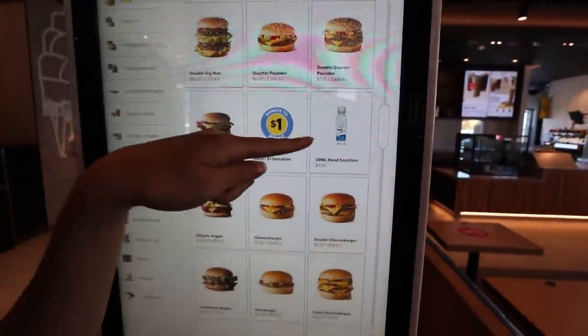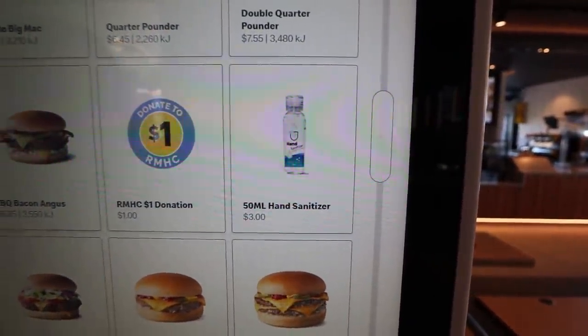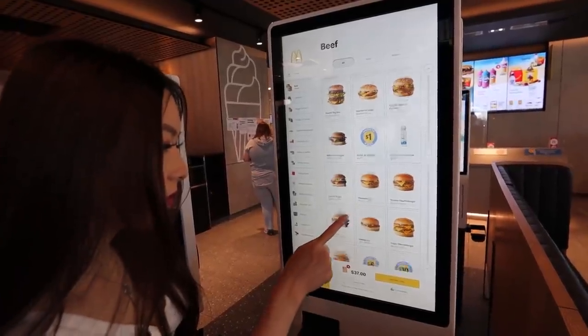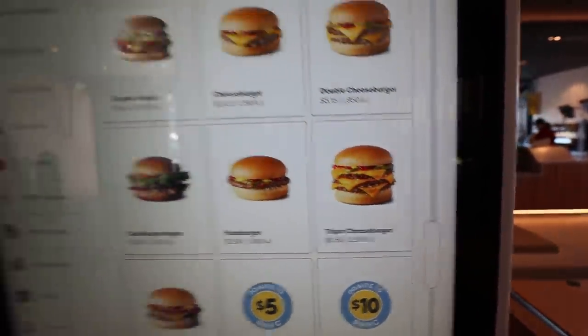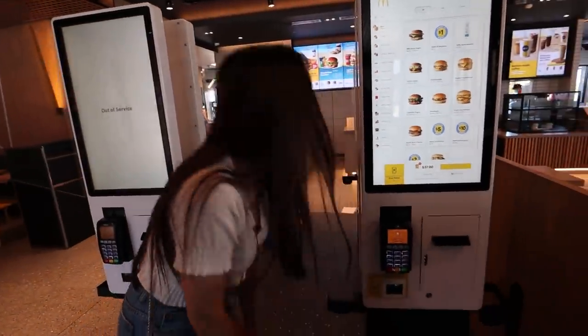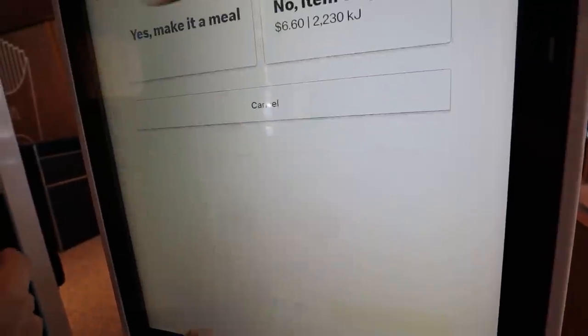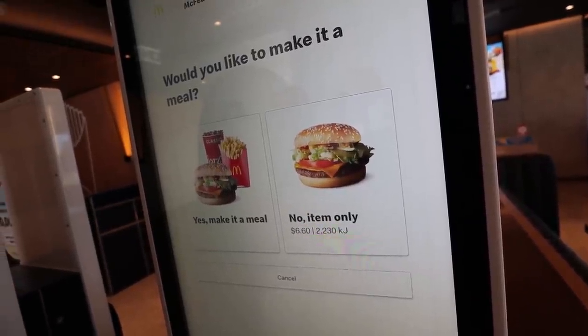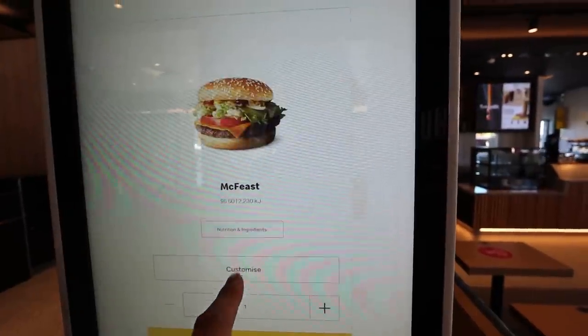It's still hand sanitizer here. For $3? Oh wow, they actually do. That's crazy. What else do you want, babe? You want this? Triple cheeseburger? Oh my god. You thought double was a lot? They've got triple, girl. What's a McFeast? I don't know. What's a McFeast? Let's click on this. It's almost like a quarter pounder with just tomato. Yeah. And it has tomato and mustard. Let's get the McFeast. Okay.